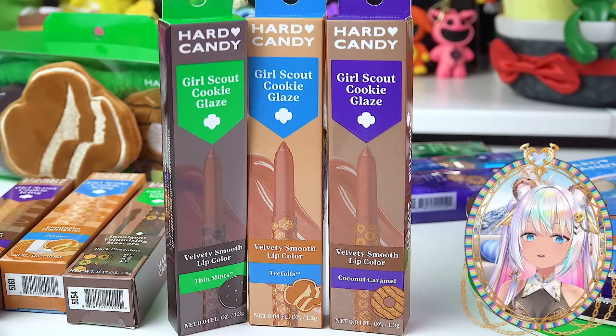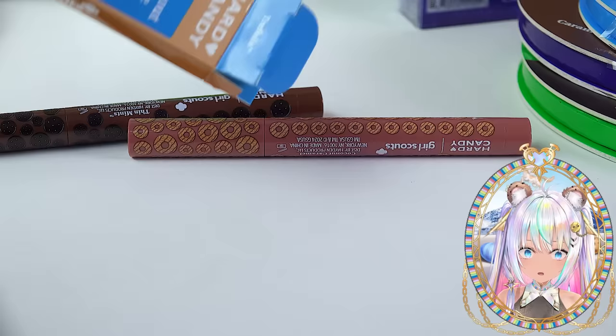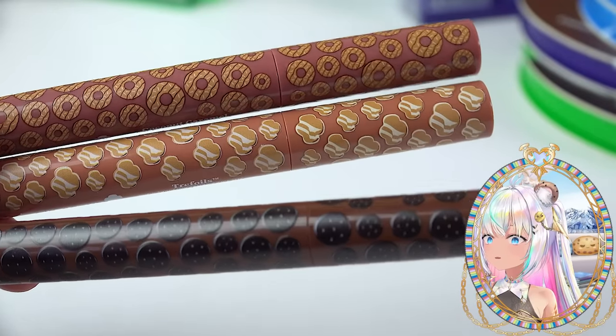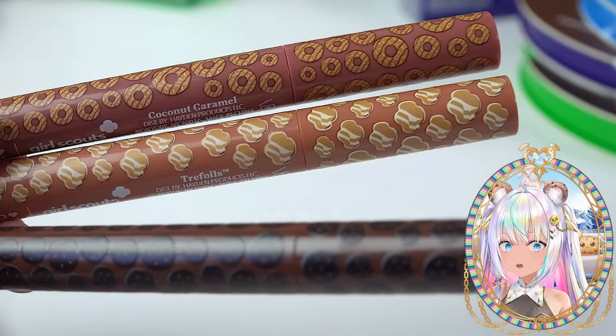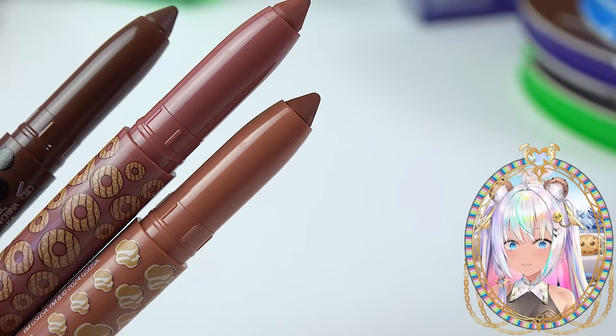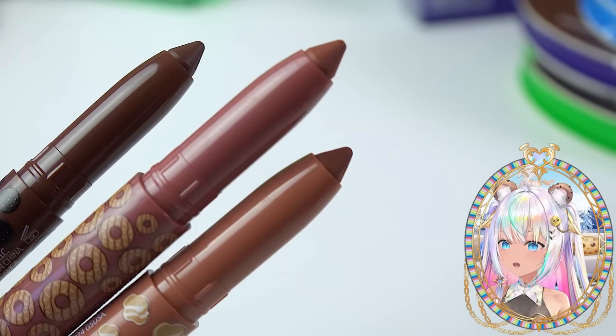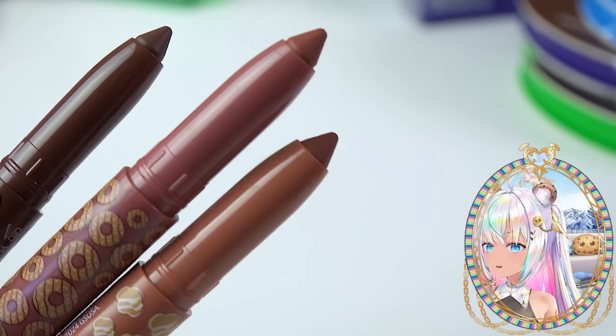These are the cookie glaze lip colors, also in those three cookies. And they're supposed to actually be scented like the cookies too. Love this little extra detail that they actually printed the cookies right on the little lip crown. Oh, I already smell them. All of those cookie flavors are kind of blending together. It just smells really sweet and kind of coconutty, like a sweet coconut. So these colors just look really beautiful. I'm excited to use these.